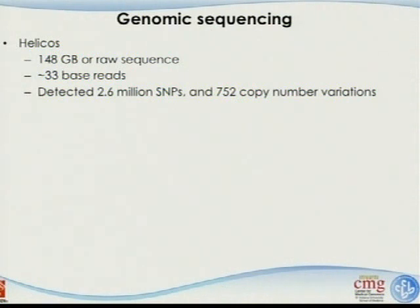And the experiment they did was use Helicos technology. We know that Helicos, unfortunately, was delisted in the market.